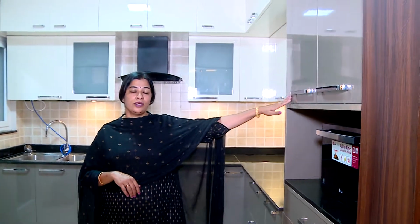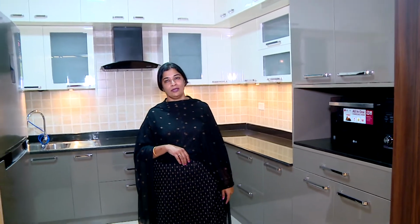Also, we have given a double door tall unit here so that you can accommodate all the big boxes in the double door tall unit.